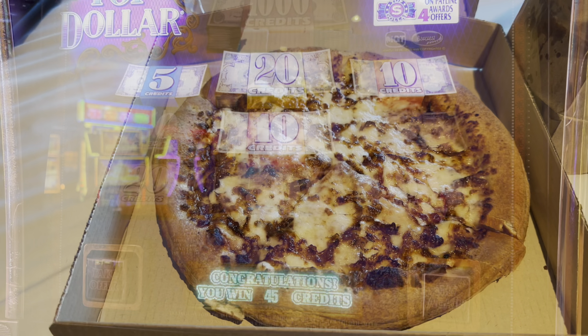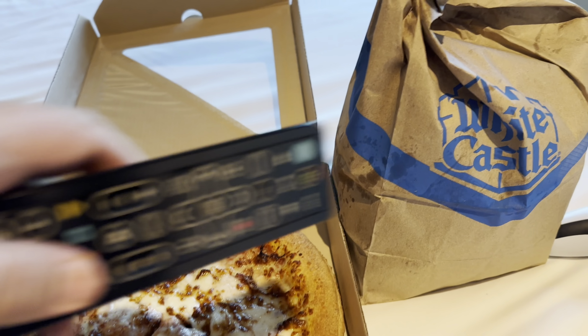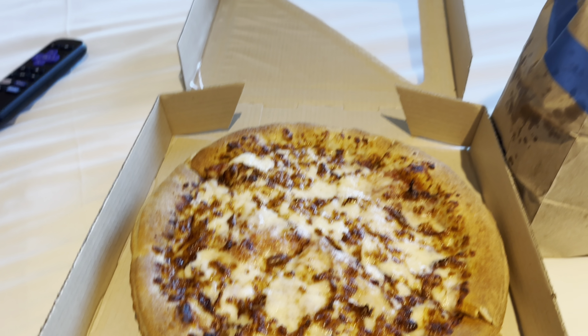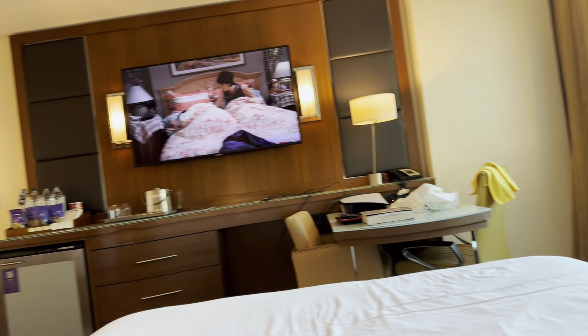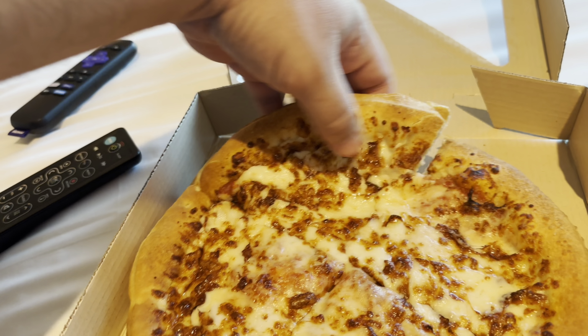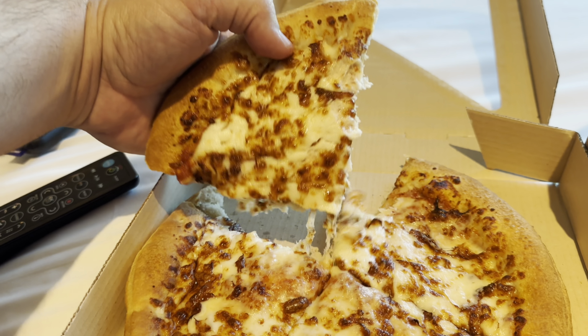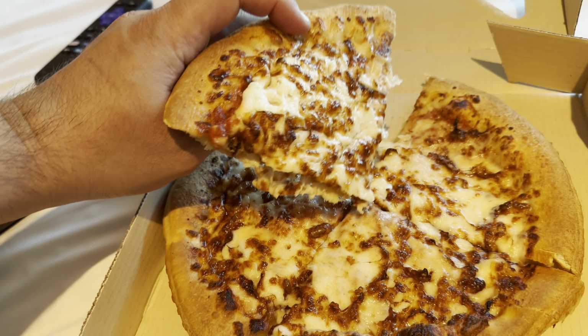Awesome. Well, I went across the street, got some White Castle and this Pizza Hut a little bit because I was real hungry. Brought it to the room, watching some Everybody Loves Raymond. I know, Pizza Hut, I know, but I was craving it. And it was $9 for this.